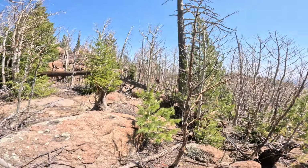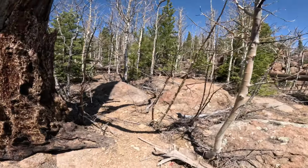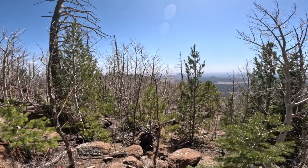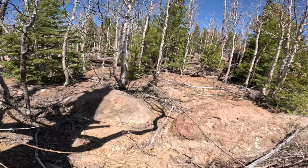Did this thing turn off? Okay, hopefully that video took. That was kind of weird. The display and everything went away, but I guess it's fine. But anyway, just wanted to show you the view from this side. Again, not much. Too many trees blocking the way.